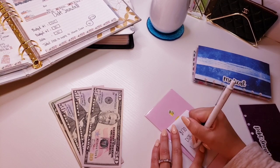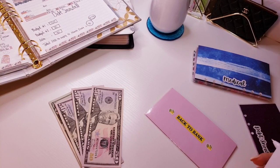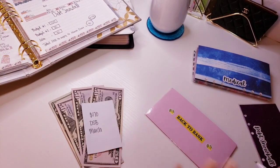And when I initiate this payment in March, I will be sitting there and I'll be like, okay, how much was my debt snowball payment? And then I have to figure it out, or I have to come over here and go through all my stuff.